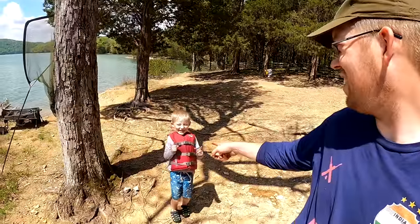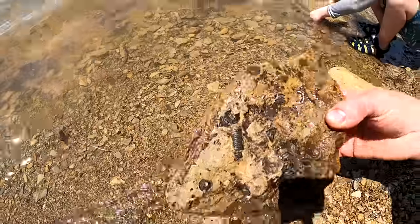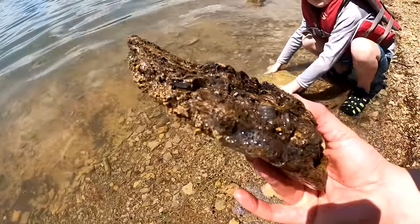All right, we got the fishing gear out. We got camp set up. What's the first thing Nathan wants to do? Swimming! You gonna look for fossils too? Look at all these fossils.